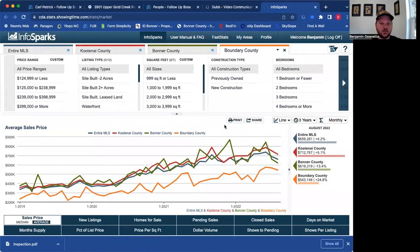It is that time of month again where we are going to deep dive into the northern counties of Idaho and check out the condition, the status, the health of the market, whether it's good or bad. So let me turn my screen around and here we are.